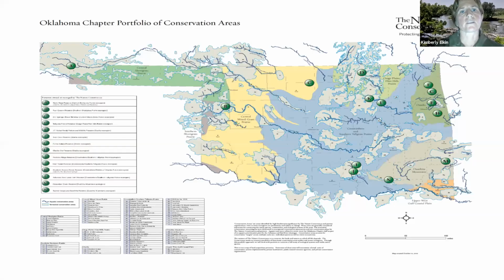To give you a little background on TNC here in Oklahoma, this map shows, with the little green dots with letters in them, all of our different preserves across the state. Currently we own probably closer to about 80,000 acres, but total with conservation easements it's a little over 100,000 acres. I'll use my mouse here to point out some of the places that some of you might be familiar with.